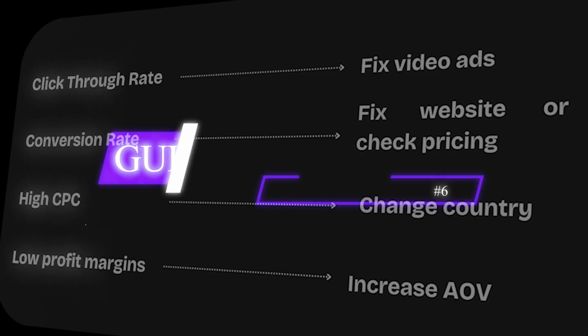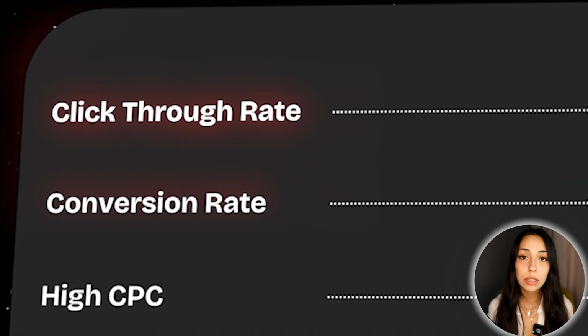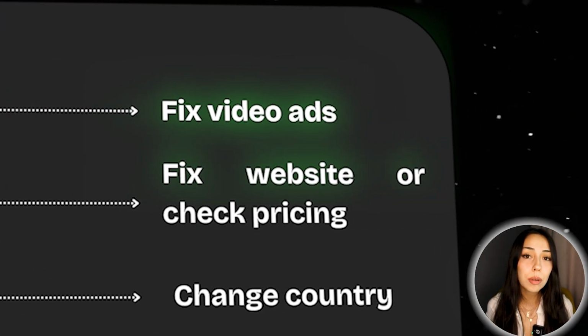And the last thing I've learned over these 2 years of doing drop shipping is that it takes time and it takes a lot of studying. You probably won't hit a winning product on your first try. Here's a guideline you can follow to know where you're making mistakes. If you're having problems with your click-through rate, you should either fix your ads, and if you fix your ads and you still have problems, it could be that your product is just not good.